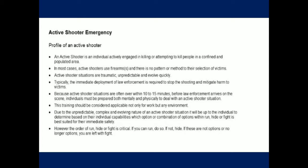Because active shooter situations are often over within 10 to 15 minutes, before law enforcement arrives on the scene, individuals must be prepared both mentally and physically to deal with an active shooter situation. This training should be considered applicable not only for work, but any environment. Due to the unpredictable, complex, and evolving nature of an active shooter situation, it will be up to the individual to determine, based on their individual capabilities, which option or combination of options within run, hide, or fight is best suited for their immediate safety.